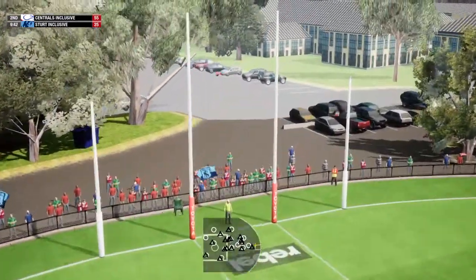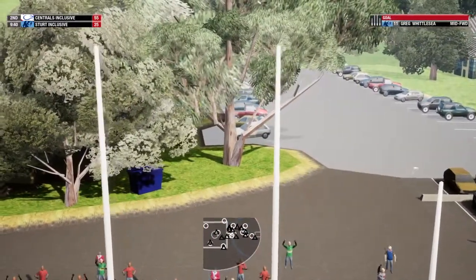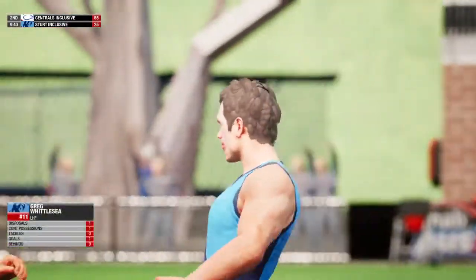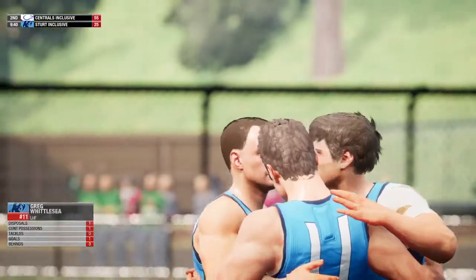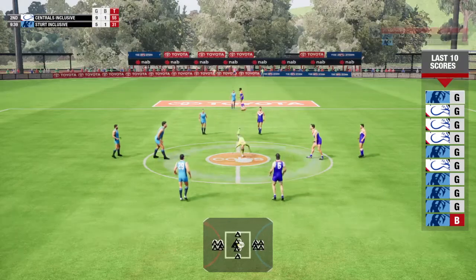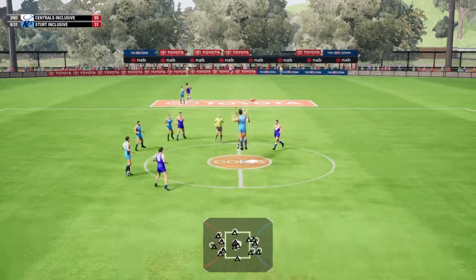Whiskers decides to go for home. He slots this one. A big goal there. They get around him after that effort. The Blues close the gap to 24. The umpire set to bounce to restart the game.